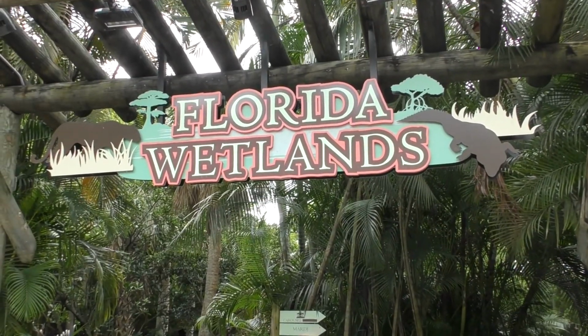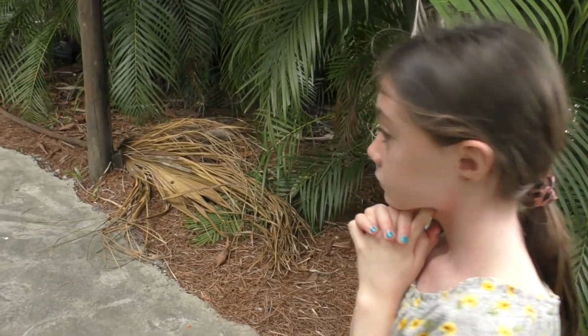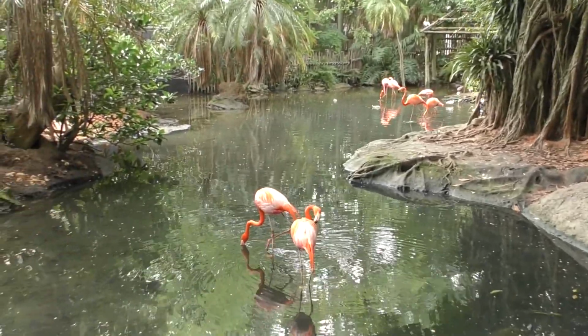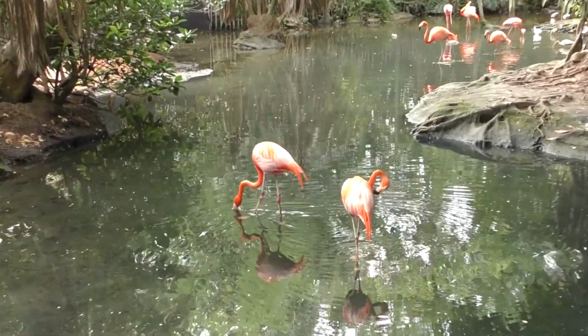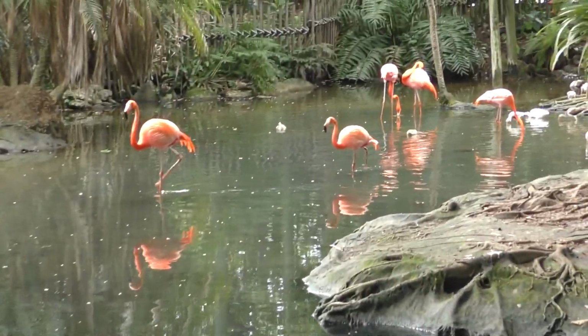We started our visit in the Florida wetlands area. What do you smell? Flamingo. The flamingos smell pretty ripe to say the least, but they are really beautiful birds. I learned they can live up to 40 to 50 years when in captivity.